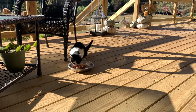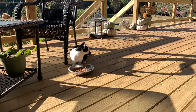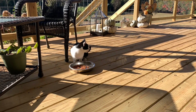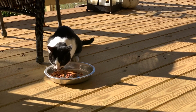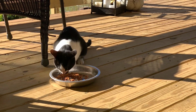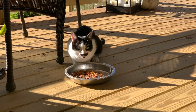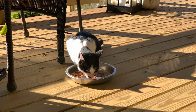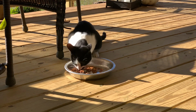I don't think y'all have ever actually even met Charlie. He is very unsociable. He does not like to be around people at all. In fact, just since we built the porch, he is beginning to tolerate us and actually even come up here and eat while we're sitting here. And he's just very skittish, and he's just now beginning to warm up to us.